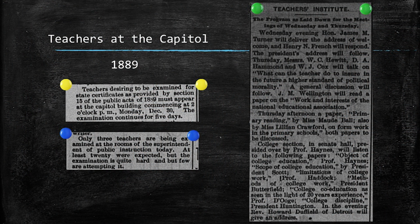Likewise, around the holidays, between Christmas and New Year's, when schools back then would have had a break, as we still do today, there were also annual teachers' institutes held at the Capitol. And this goes back actually to the second Capitol, that wooden building. Starting, I believe, in the 1850s, teachers from across Michigan at all levels, sometimes what we would today consider elementary schools, all the way through the university and the colleges, would get together and share best practices. People would give presentations. This is basically a conference.